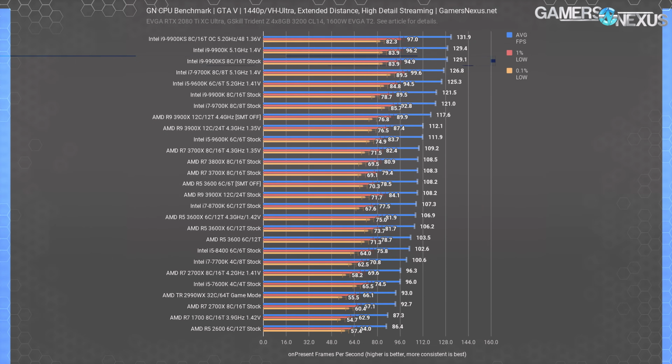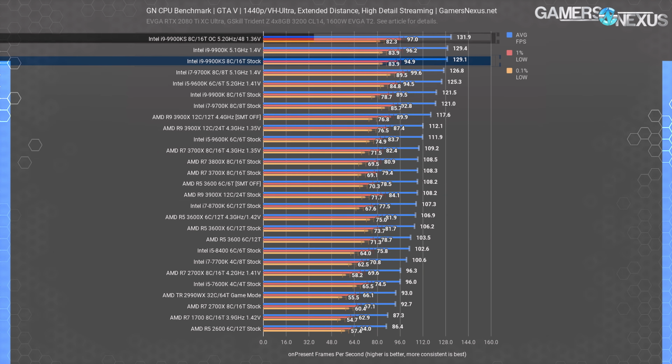For GTA 5 at 1440p, the 9900KS maintains its positioning and the hierarchy remains largely unchanged. The KS ends up at 132 FPS average when overclocked to the cooler's limits, that's our limitation here, or 129 FPS average when stock.